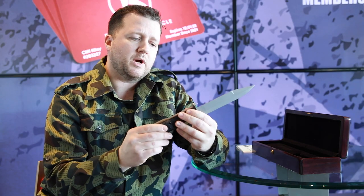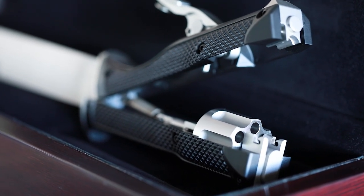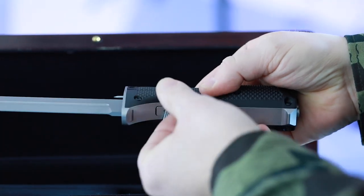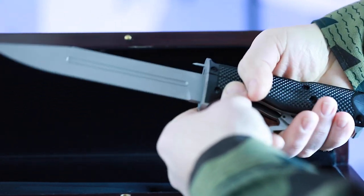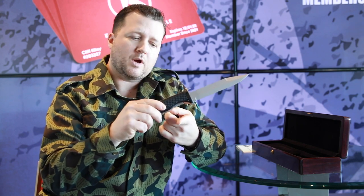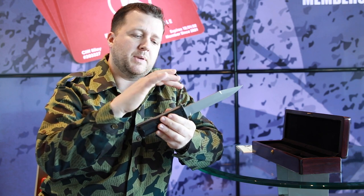This is an RS1 chambered in .22 caliber, and you've got a 5-shot cylinder inside the handle here. Basically, open up, press this button here, you're going to open up the handle, and then you can load up the cylinder with 5 shots of .22. Close your handle, and this trigger opens up here. I'm sure you collectors are familiar with this piece, but that's how you do it.